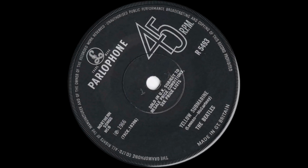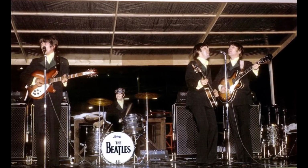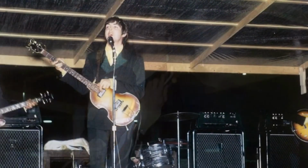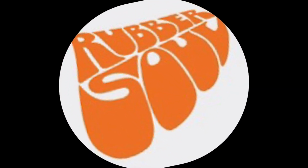Revolver is the 7th studio album by the Beatles and was released in the UK on the 5th of August 1966, along with the double A-sided single Yellow Submarine and Eleanor Rigby. The album became their final recording before their retirement as live performers and marked the group's most overt use of studio technology to date, building on their advances of the late 1965 release Rubber Soul.